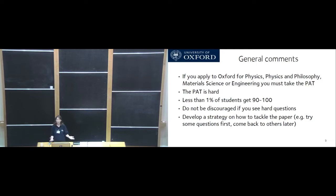If everybody got 90%, it would be no use to us. So, you know, it is quite a hard test. So that means don't be discouraged if you see hard questions. All right, we have to put a range of questions on in order to discriminate between a very able cohort who are applying for our degrees.